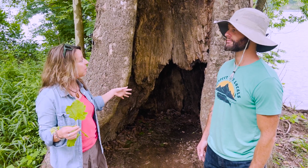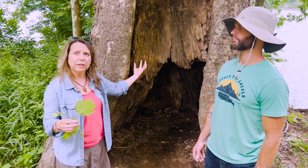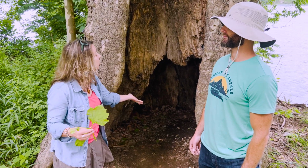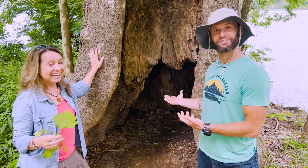But it's very common for sycamores at an older age to get a fungus that eats at the heartwood, the inside of the tree, but it doesn't kill the tree. And so that results in this hollowed out middle of the tree. Yeah, and it's very inviting. Like, I've stepped inside it several times, and absolutely.